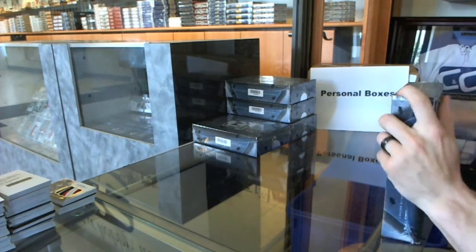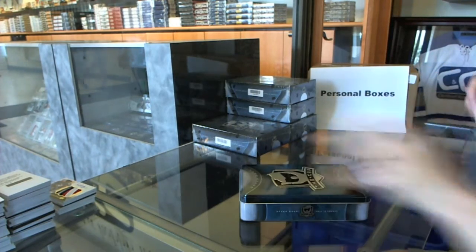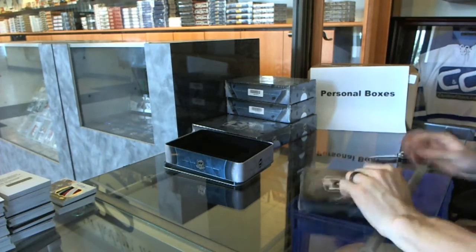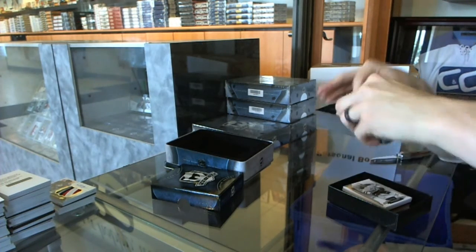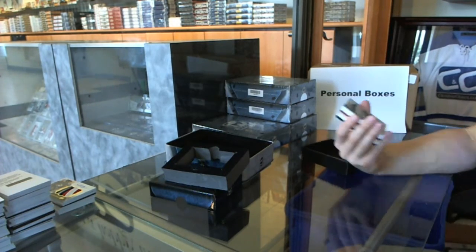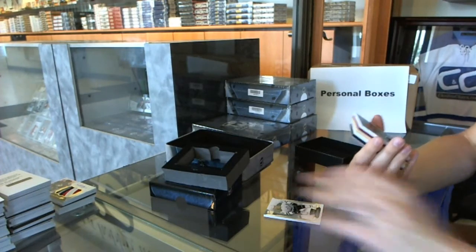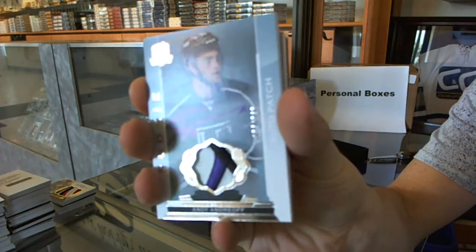All right, tin two. What the hell is that? Oh, I think I know. All right, we've got a base card, number 249, Jason Spezza. I've never opened a cup tin and seen red on the side of a card. We've got a four-color rookie patch auto, number 249, Andy Andreev.